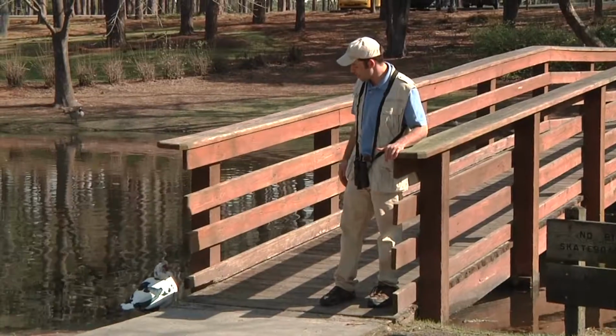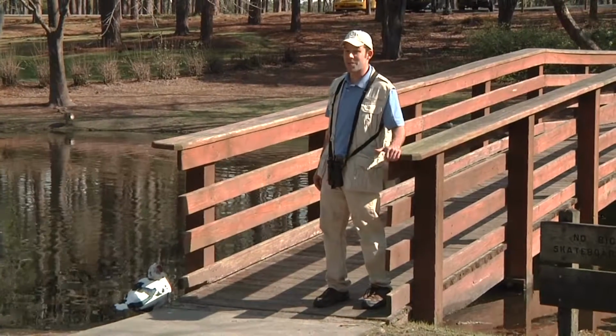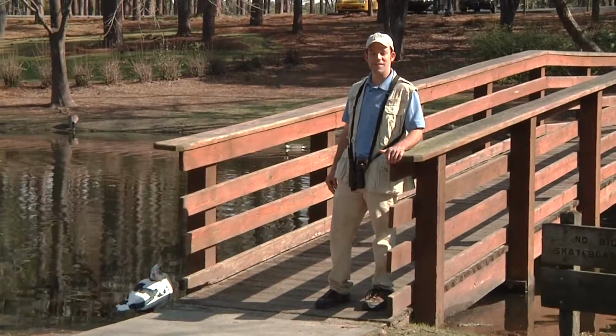Amazing animals, really great flyers, adapted to all kinds of habitats found throughout the world. And here in the wintertime in North Carolina, we have lots of visiting ducks. You can definitely see a lot of those at Airlie and Smith Creek Park and some of the other New Hanover County parks.